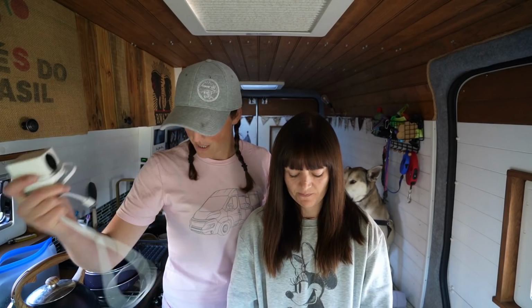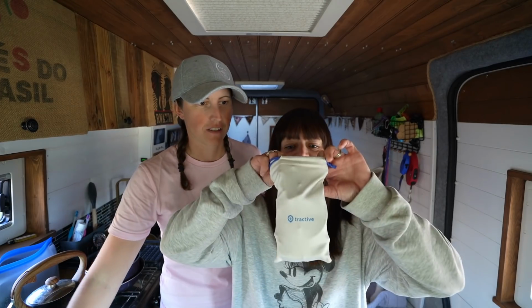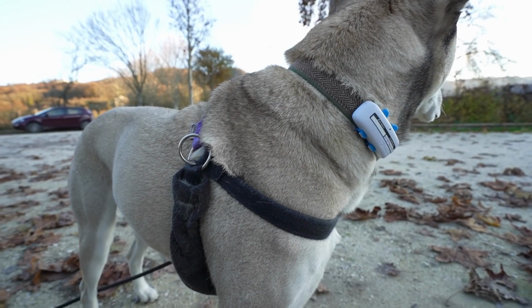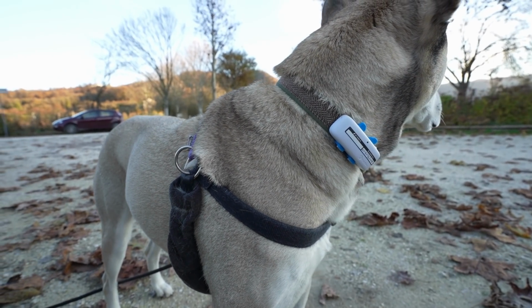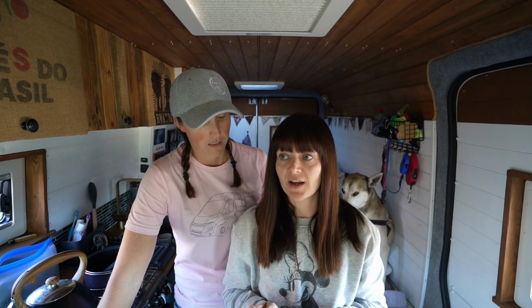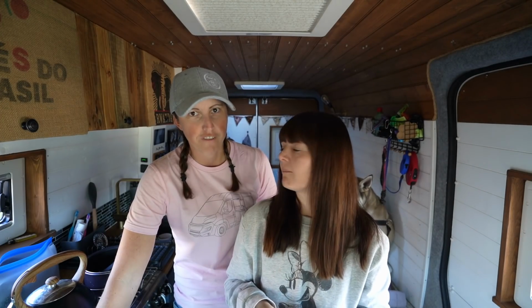Yes, it has. And the final pet item is the trackers. We get asked about these all of the time and whether we do use trackers, what trackers they are and stuff like that. So we do use them. This is a company called Tractive. AJ and Summer have got one each, and we have tried and tested this on AJ since last year as well, haven't we? From Spain, yeah.